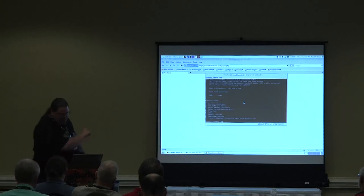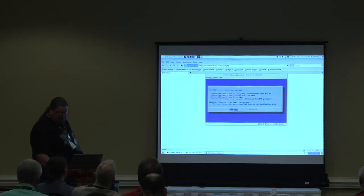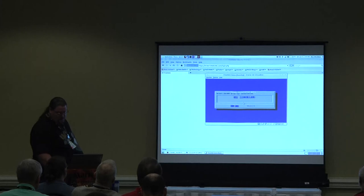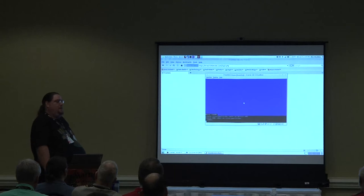So, option number 9 up there is install. We'll do a full install from the CD to the hard drive. Let it pick all its defaults, don't need a swap partition. And in about a minute, we'll have a FreeNAS server.